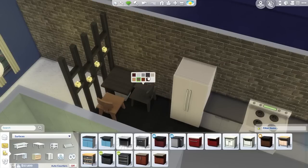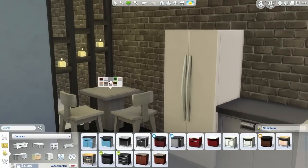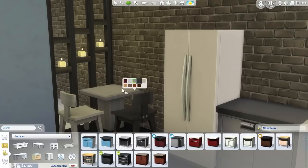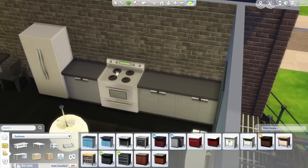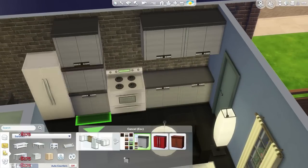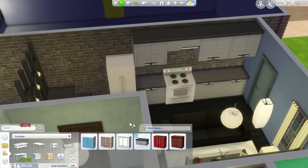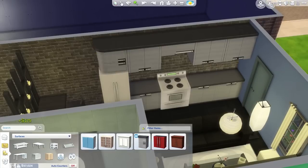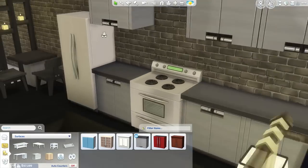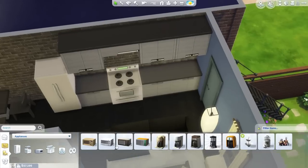And actually, I'm feeling this coloring. Actually, we could do this. Now I'll go with this one. For whatever reason, I just like how that one looks more. Put the cabinets in all along here. I'll use the shorter ones up there. Actually, let's do the end ones above the fridge. Let's do no cabinets above the fridge. I think that would look better. We can fit in a microwave too.